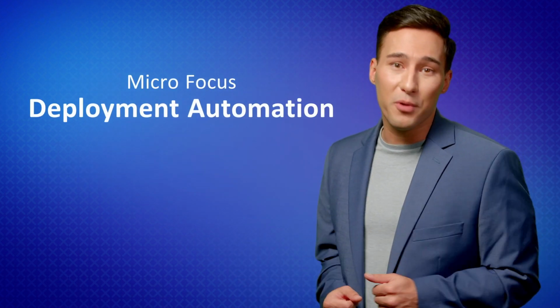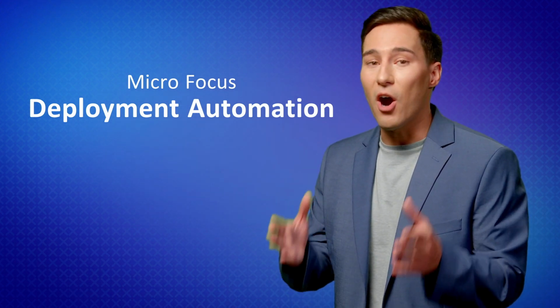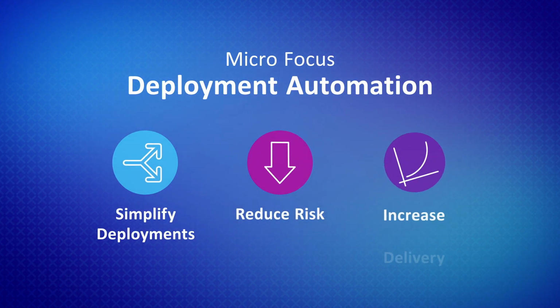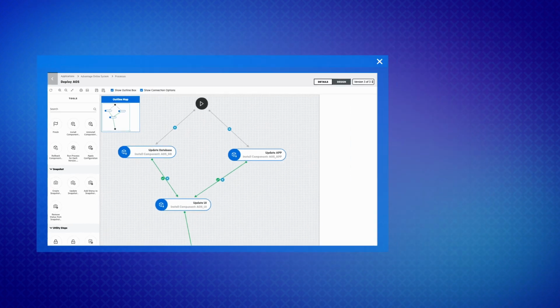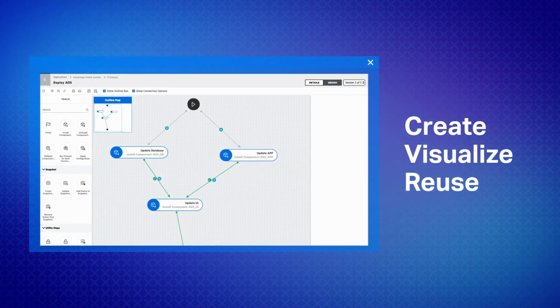Next, Micro Focus Deployment Automation enables repeatable, reliable, and audit-compliant processes to simplify application deployments, reduce risk, and increase the velocity of delivery across all environments of your delivery pipeline. It has an easy-to-use drag-and-drop process designer that allows you to create, visualize, and reuse deployment processes.